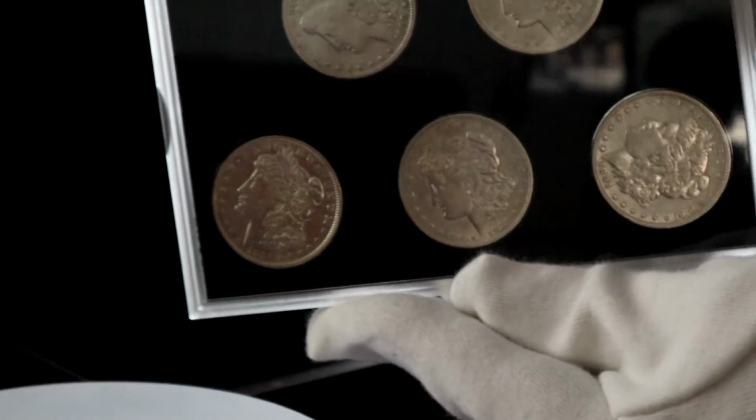Well, we have different dates. 1921, 1891. Give me a second. 1921, 1890, and 1921. So I'm going to pull them out of the felt. Perhaps I should have done this before I switched the camera on, because I want you to see the front and the back of these. Wow. This is a testament. There we go. Okay. So these are the Morgan dollars.